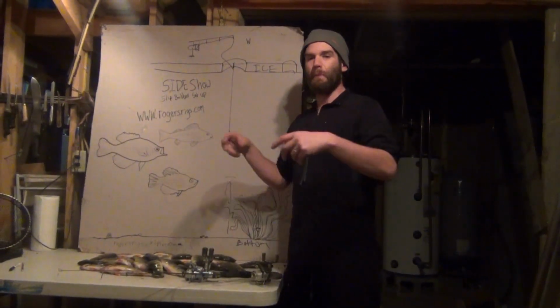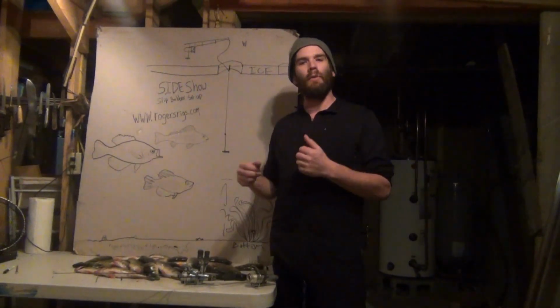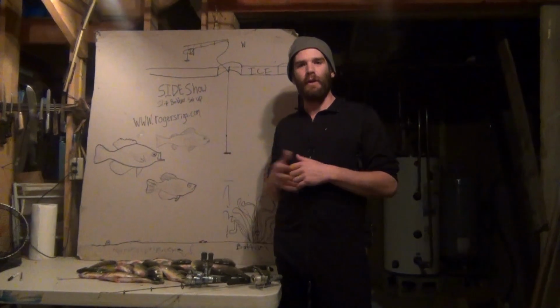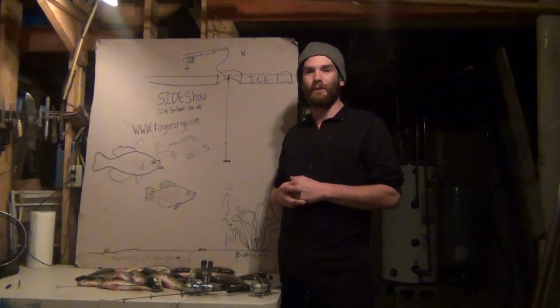So we'd pick up and just move sometimes 40, 50 yards, just like you would through the ice. Basically you're drilling another hole, set up a new spot and keep catching them. So that's what we did. That's some of our tricks.